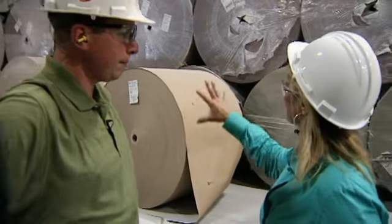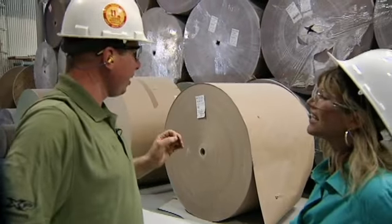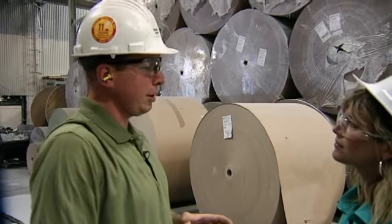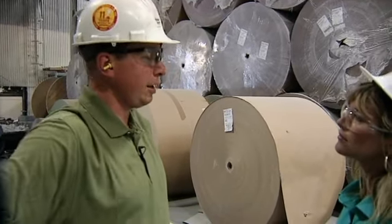And I'm interested in these big spools back here. What's all this material? This is the other main ingredient of wallboard, which is paper. All of our paper is 100% recycled. And these big rolls, we're going to take the stucco, shoot it in between two sheets of these big rolls of paper, and that's the next step.